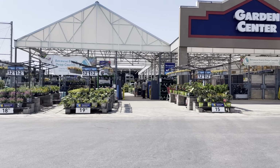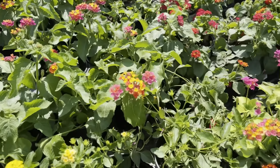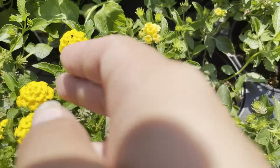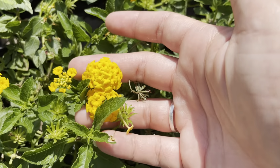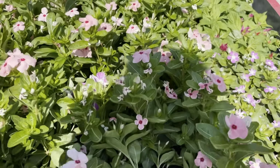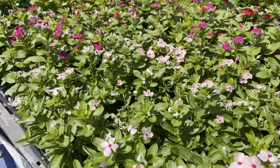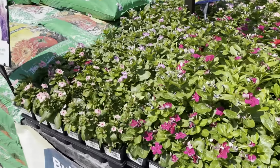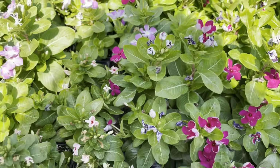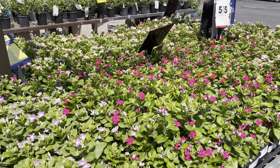I always love taking a look at what they have out front of the garden center before I head inside. If you know anything about merchandising, they always put their newest and best looking stock out front, and I agree, this is looking pretty good today. They had some beautiful lantanas, and then of course vincas. If you've been watching for a while, you know I am absolutely obsessed with vincas. They have a lot of different colors. Some of the flowers look maybe a little bit sunburnt because I think this was a new shipment, but either way, we'll go ahead and head inside.